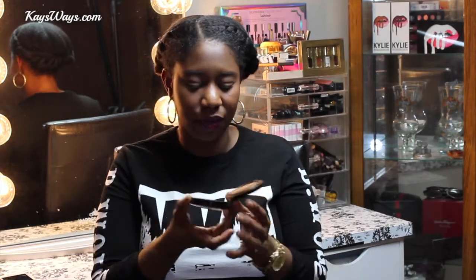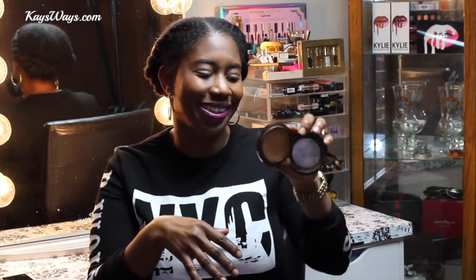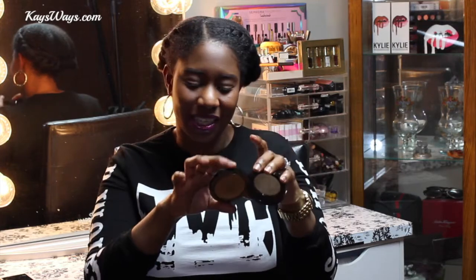Another frequent visitor here in my Empties, of course I'm going to rebuy this. This is the MAC Mineralized Skin Finish, one of my favorite setting powders. Sorry, the mirror is so dirty and dusty, it's probably not even reflecting. But this is the Mineralized Skin Finish, one of my favorite setting powders. It just makes everything look very natural and put together. I just recently did the video on the Laura Mercier powder. Of course I wanted to try new products, but the MAC Mineralized Skin Finish is a holy grail.